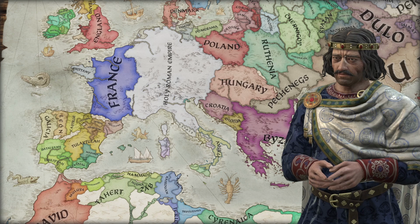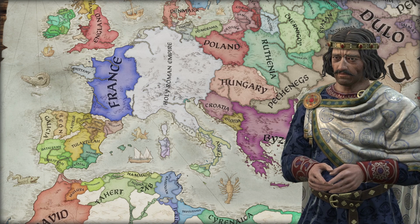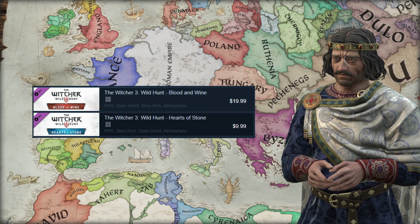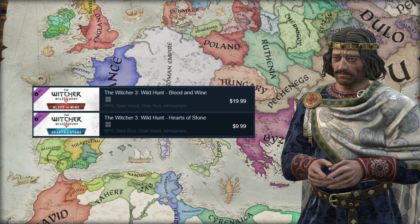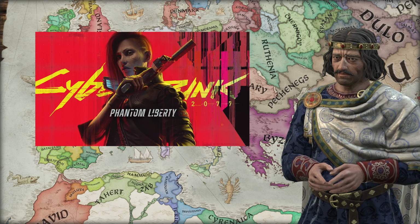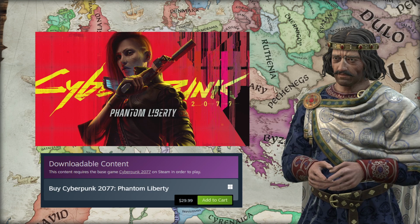For reference, at the time of their release, The Witcher 3's DLC Hearts of Stone and Blood and Wine cost a total of $24.99 USD. Now they cost about $29.99, but that's still a pretty good deal for 2 DLC that add probably about as much time as the base game did. For a more contemporary example, Cyberpunk 2077's Phantom Liberty cost about $29.99 and also added a ton of new content.